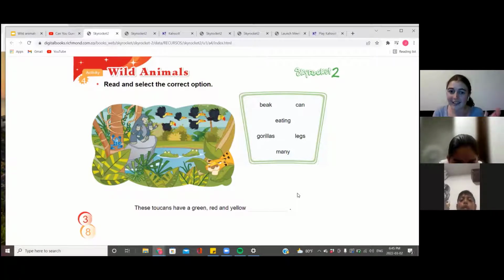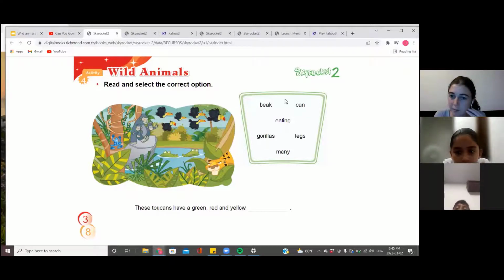Toucans, these toucans have a green, red, and yellow blank. So what does a toucan have that's green, red, and yellow? And these are the options over here. A question, teacher. Yes. A pico, no. How do you say? No. What is the meaning of beak?